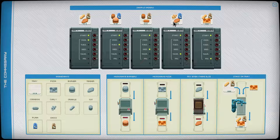Pizza, tender, burger, corn dog. What the hell is this? This is another tender. Okay, so there's 4 mains. And then for sides, I guess we have curly, crinkle, and tot. Okay, they're all just kind of potato sides. Got it. Microwave burgers, microwave pizza, both of them for 4 ticks. Fry everything else, I'm hoping just for 4 ticks always.